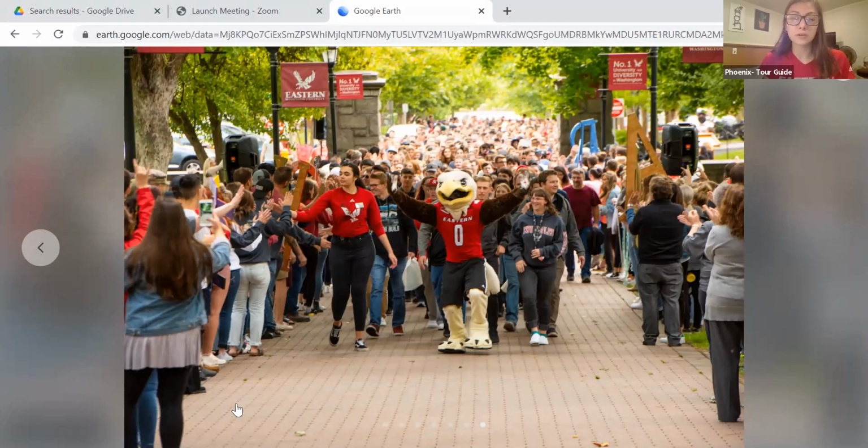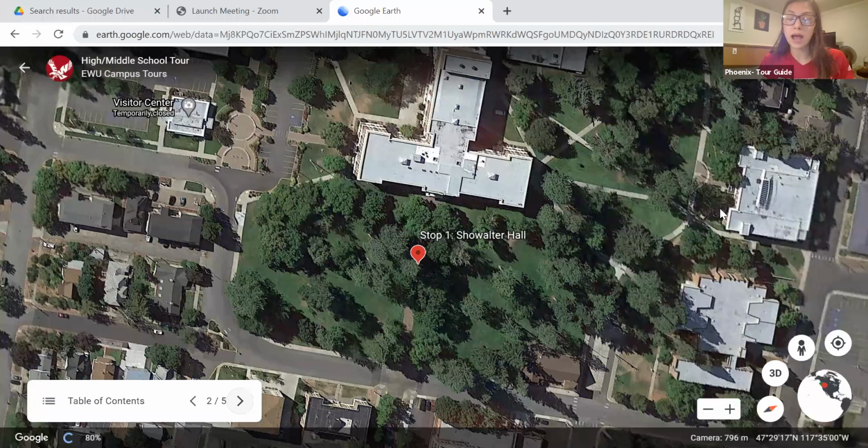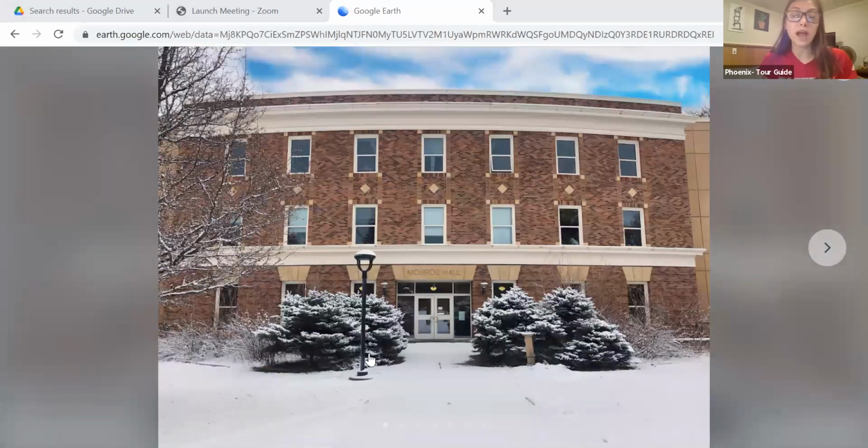All right, moving on to our second stop. Our second stop is multiple buildings, so I will just show the photos to keep it easy. So our first building here is Monroe Hall. Monroe Hall is home to your academic advisors.